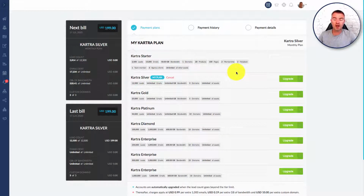So it's a great update that they've made, making it even better value for people who are on the Silver plan and above. So the upshot is, if you are worried about bandwidth charges with Kartra, you don't need to worry. Just upgrade to Silver, everything will be absolutely fine and you can sleep soundly.